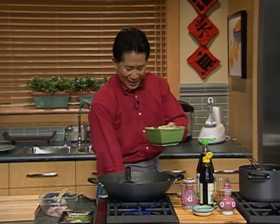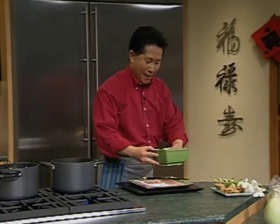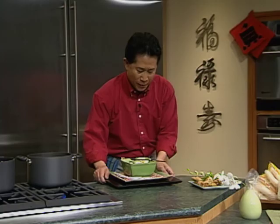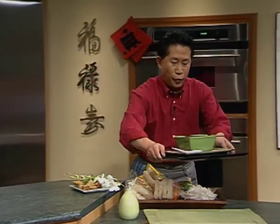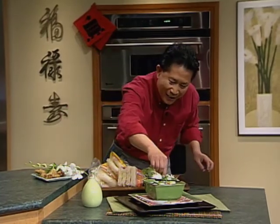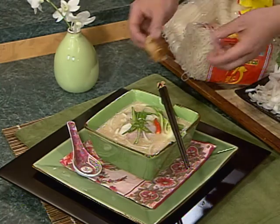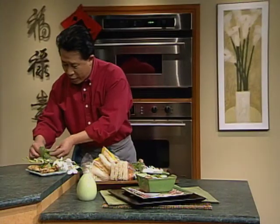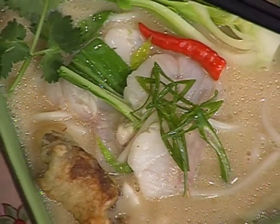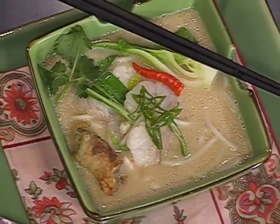Now, this is our wonderful, wonderful fish head broth with some rice noodle. We'll put it over here and we'll show you how beautiful this is. Of course, do some final garnishing here. Tiny bit of green onion. Oh, a tiny bit of extra piece of fish skin. I don't want to waste this. And also a tiny bit of cilantro. You know what? Here we have the fish head broth with the rice noodle.